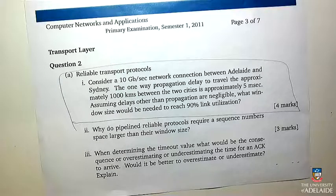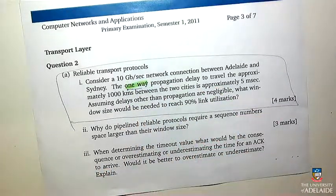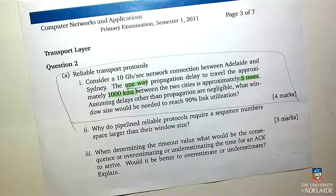So between Adelaide and Sydney, the time for, remember it's one-way propagation, right? 1,000 kilometers, 5 milliseconds. Do you know how to do this calculation of determine the window size given the link capacity? You've forgotten, I know, it's okay. But you should have, but you just did your prac. How much data can you put on the link?